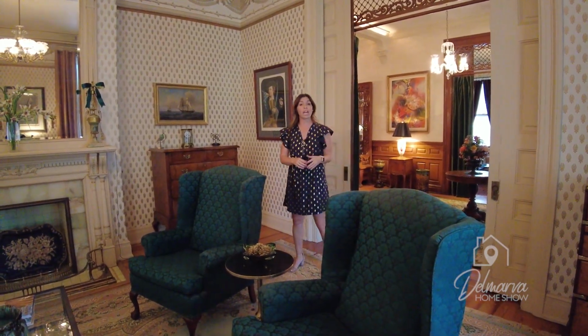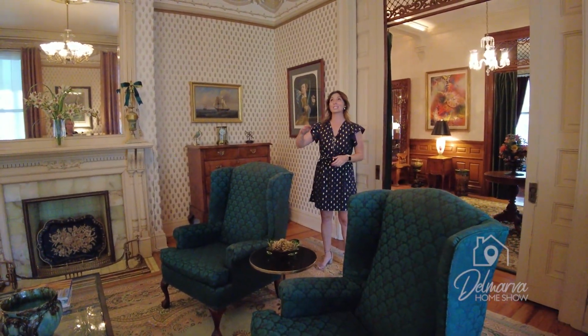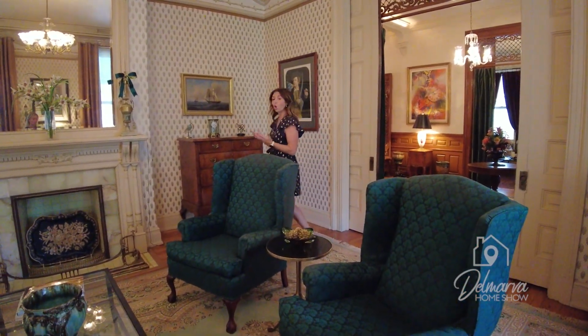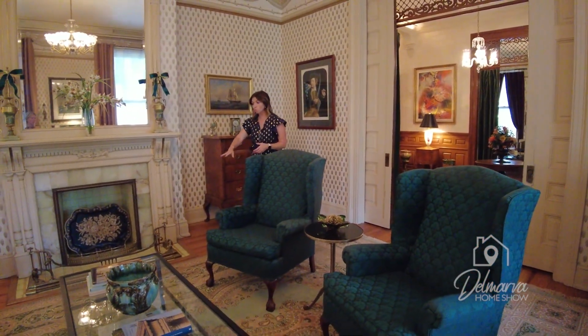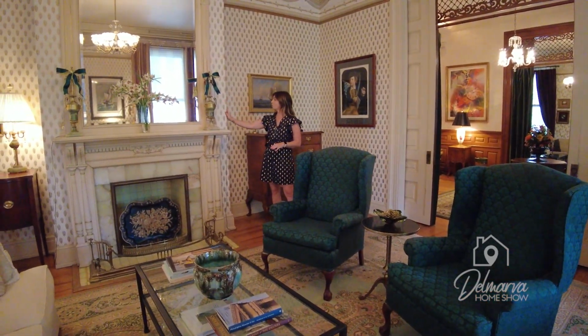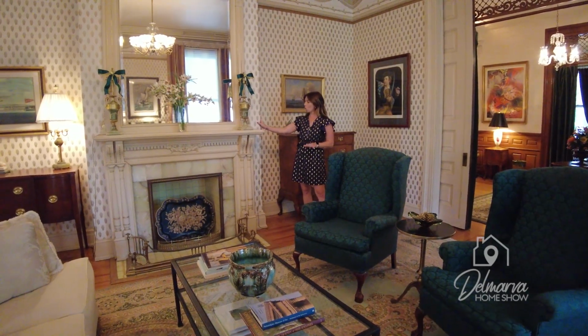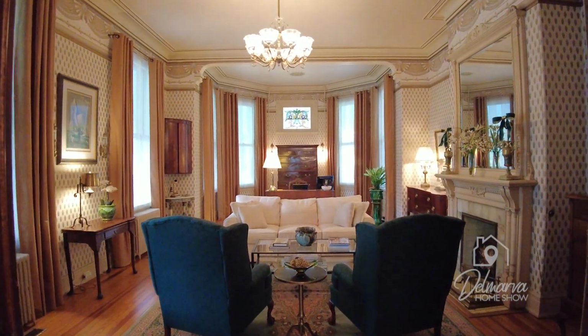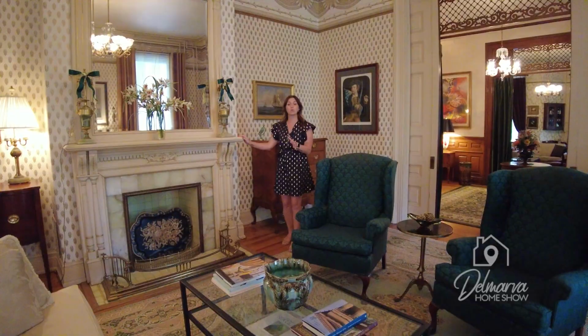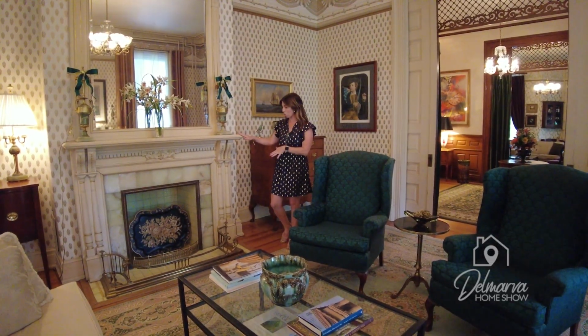The windows are 8-foot windows. So the ceilings in here are 12-foot, windows are 8-foot windows. And all of the windows in this home are the original. Hardwood flooring running throughout. And in this room, we have the beautiful cream and gold vibes going on here. So we've got the wallpaper, and there are 11 fireplaces in this home, and all of them are custom and go along with the room.